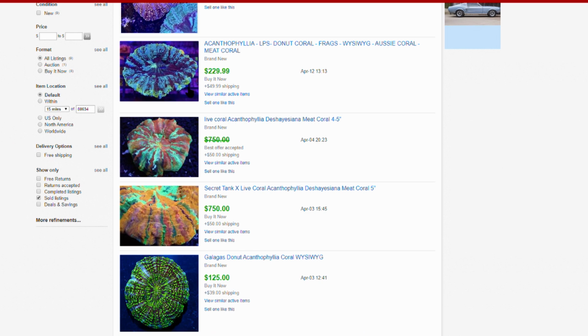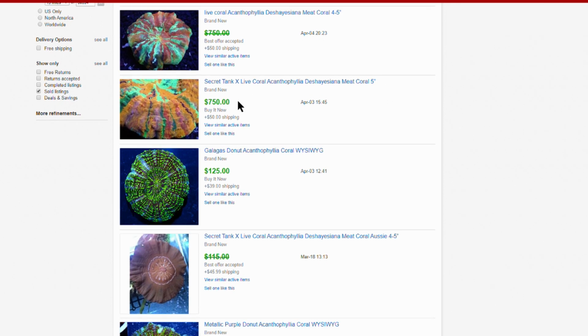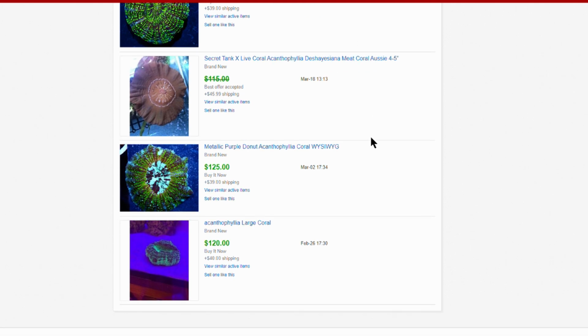This is one of your kind of standard Aussie ones, $229 as well. These two rainbow ones at $750-ish. This one we don't know what it actually sold for, but really beautiful corals. But $750 is way out of my price range. This looks like your standard Aussie one. It doesn't say it's Aussie, but at 125 bucks, it's a really decent deal. And then these two for 120-ish bucks, great corals.